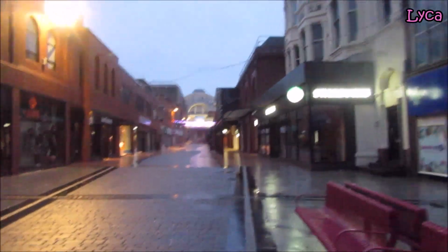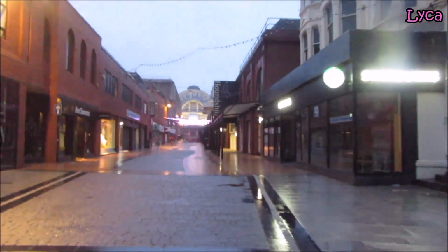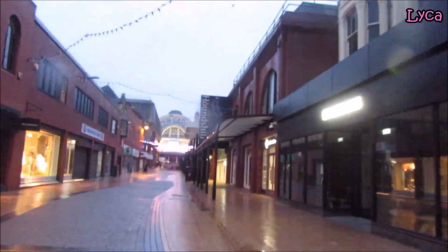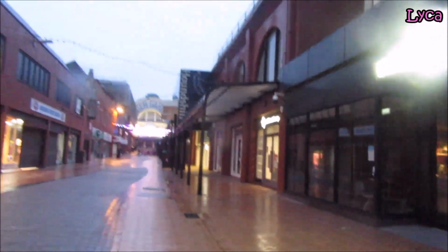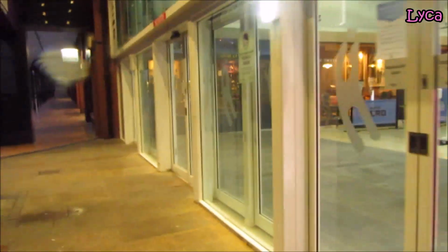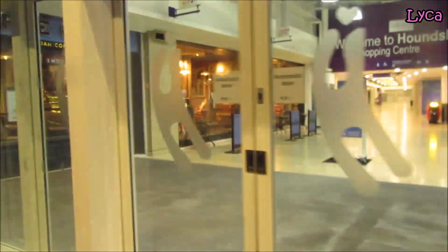So just go up here right at the end. You can see the Winter Gardens, or you can see part of the entrance of the Winter Gardens. It's partially hidden behind the Hounds Hill building and the Marks and Spencer's building. The shops on there, we've got Starbucks, World Travel Lounge, Claire's Accessories, the Sea Breeze Cafe, the entrance to the Hounds Hill Shopping Centre, Cafe Nero.